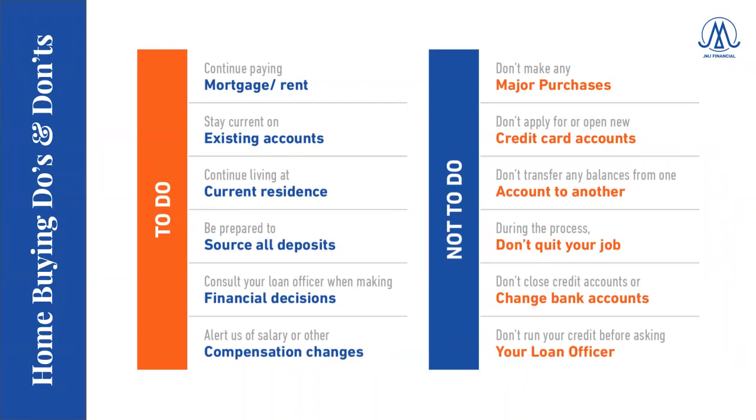You know, can I ask? How long are these seasoned funds? So seasoning funds means that they sit in your account. Mattress money is a great example. I got 10 grand under the mattress and I'm going to put that money into my bank. Well, wait a second.